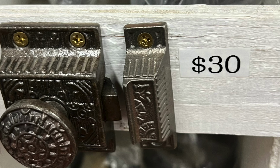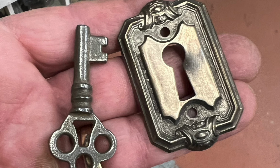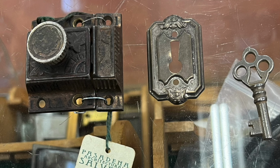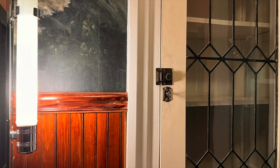On a previous visit, we uncovered a fantastic find, a cabinet door latch and key that fit perfectly and matches the Eastlake hardware on a double-hung window in our downstairs bathroom. That kind of discovery is exactly why places like this are pure gold for old house lovers.